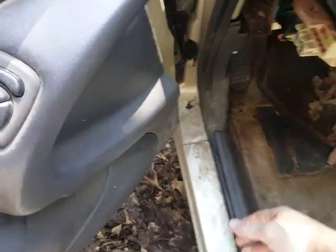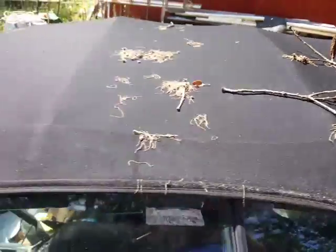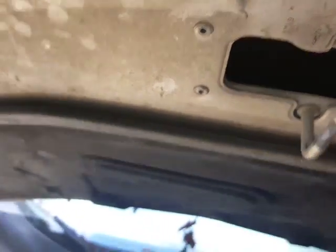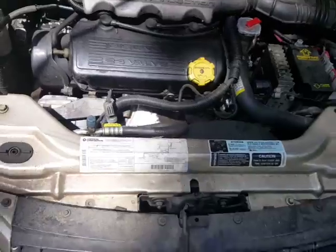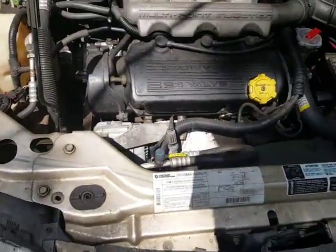Now, like I said, y'all already seen a few videos on this car of me working on it, but this car is becoming basically more than a penny pincher. Let me get this hood up. So this is the 2.5 liter V6 24 valve multi-port injection.